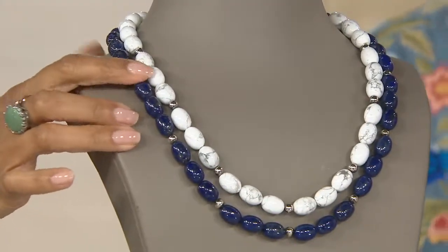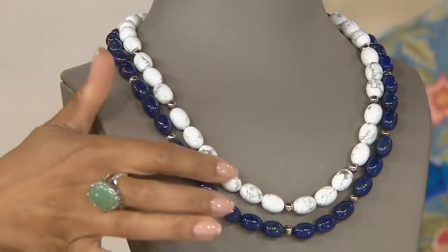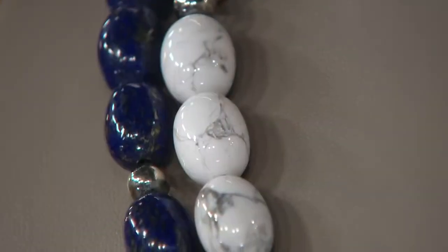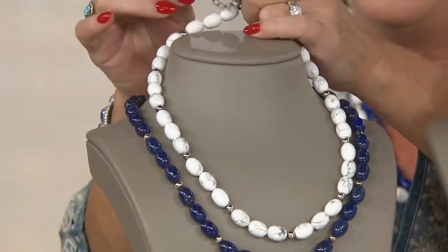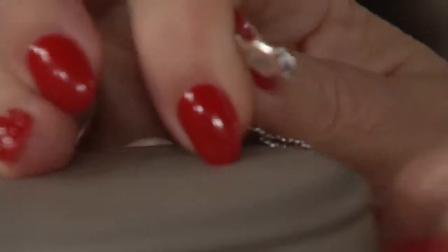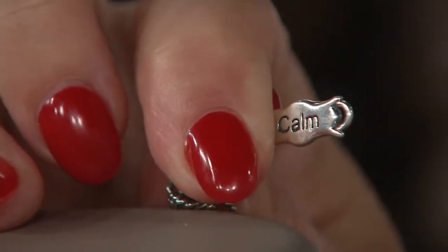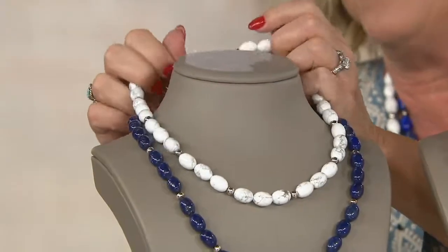So your choices starting here. Carolyn, you're wearing them beautifully. We have the howlite, which always gives me that look of marble. Oh yeah, so rich. And each of the necklaces has a tag in the back. It's kind of hard to show, but I'm wearing mine, so I'm going to have to do this now. No, that's fine. And it says, there's the American West logo, which guarantees it's made in America. Sterling silver, genuine gemstone, certified by the GIA, Gemological Institute of America, and that's the word calm. Oh, doesn't that just do that for you, that howlite?